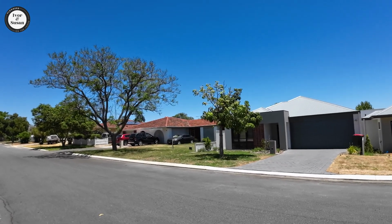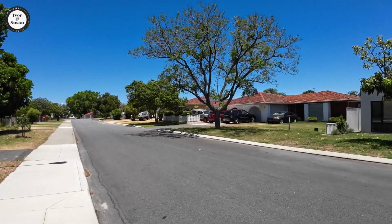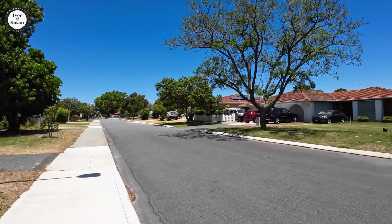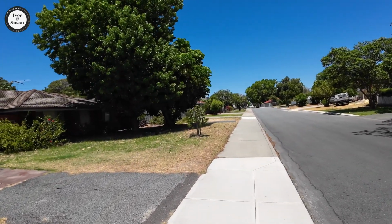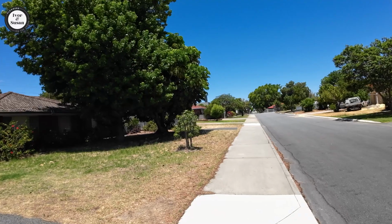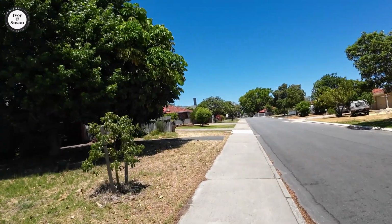So what do you guys think of Carlisle in Perth? Leave some comments for us. Quite a warm day in Perth, guys. It's supposed to reach 27 degrees. It's gone past 30 degrees so far here in Perth, in Carlisle.